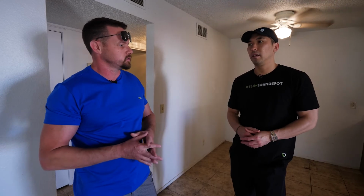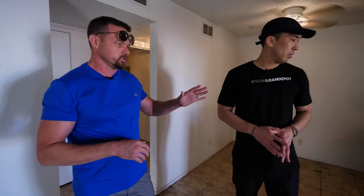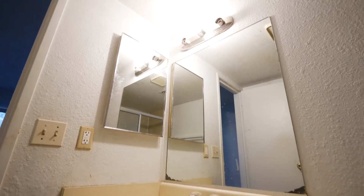I know the AC needs a little bit of work. Cabinets, sometimes you can just refinish the cabinets. In this particular case, they're no good. We have to totally take them out and go with brand new cabinets. So we do have a $20,000 budget on this particular condo.